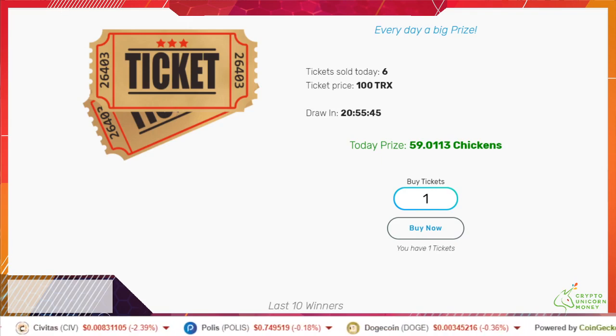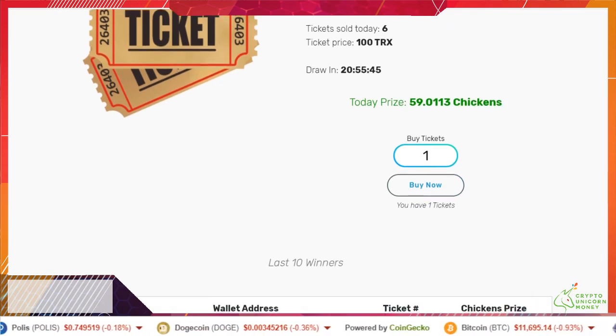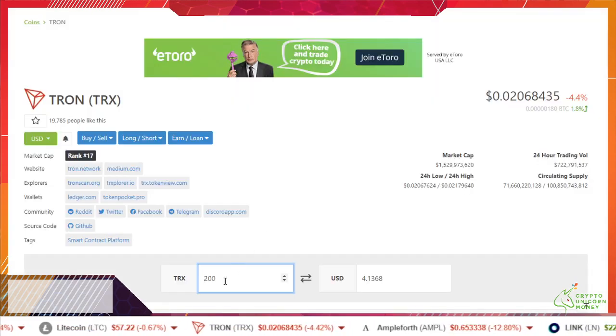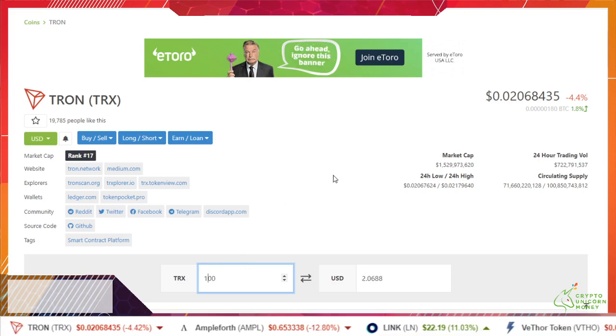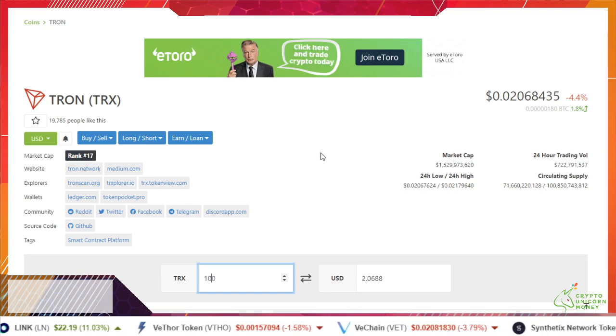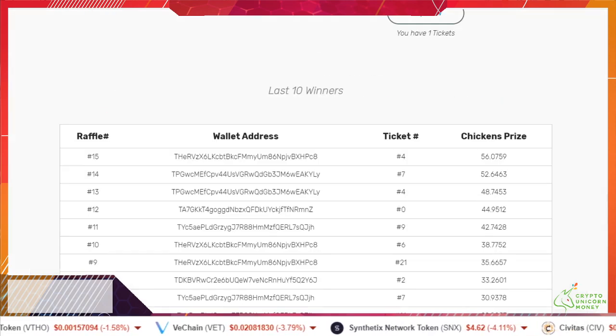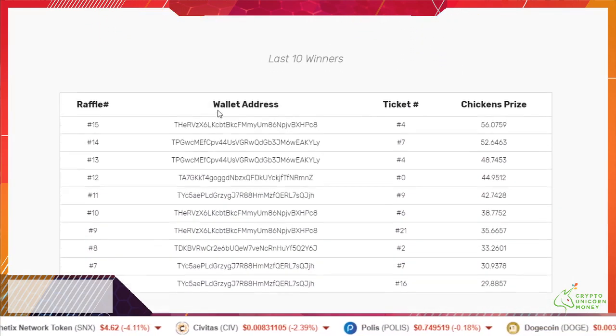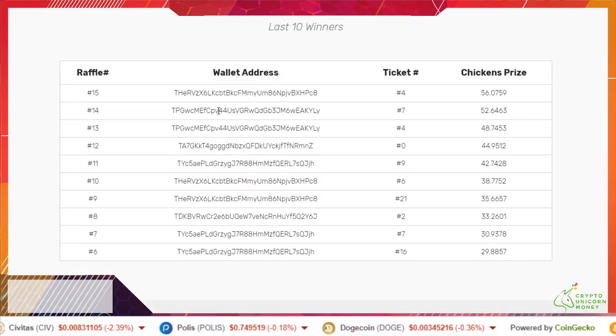I don't even know what that is. Let's see what 100 TRX is. $2. Right? Yeah, $2. So it's a $2 gamble. See if I can get lucky and get me 59 more chickens. Yeah, so they've had 15 raffles. Here's the last 10.